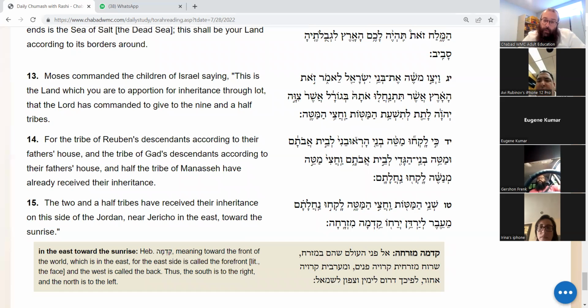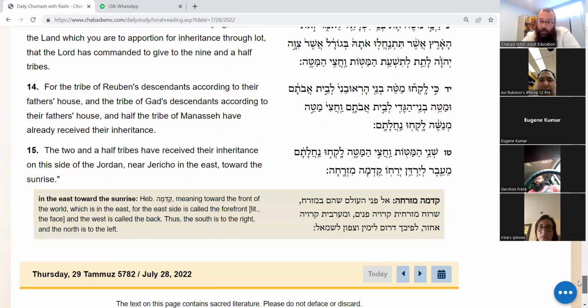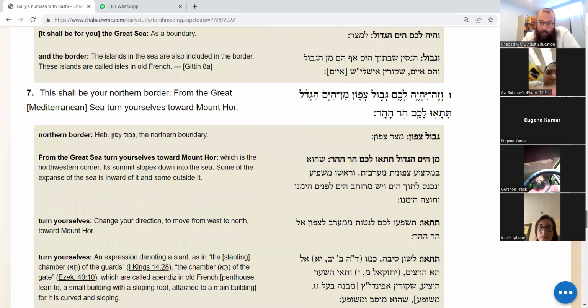Because the tribe of Reuven, according to their fathers' houses, their family, and the second tribe, Gad, and half of Menashe took their inheritance on the eastern side of the Jordan River. 2.5 of the tribes took their inheritance from the eastern side of the Jordan River, on the other side, kedma mizracha, the way the sun rises, which is called the face, because the sun rises facing the earth, on the eastern side of the Jordan River. And that, my friends, is the end.